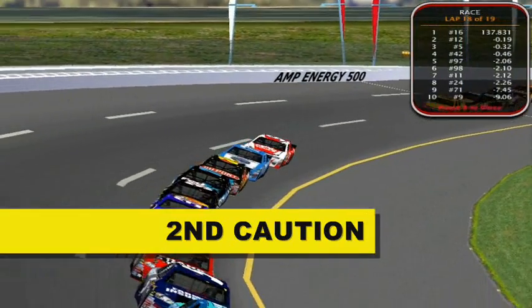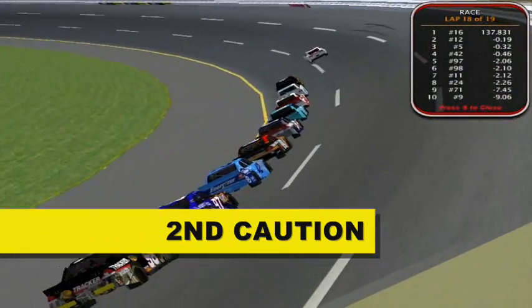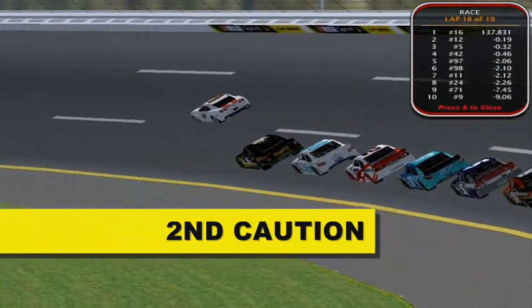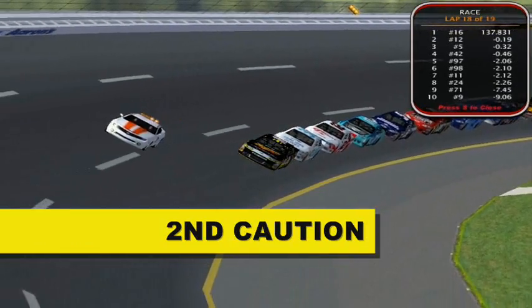But these results are not official yet. We're gonna have to check and see after they cross the yellow flag and the start-finish line. But let's take a look and see what happened to Zohar Mudden and Ryan Acosta.